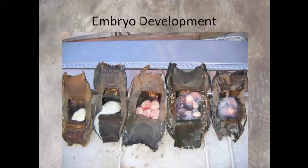They're a big nutrient packet that they're going to use the energy to develop. And then right here, you see them almost fully developed, and there's just a little bit of an egg yolk left. Most of the nutrients have been absorbed. And then finally here, the egg yolks are completely gone, and they're ready to come out of their egg case.